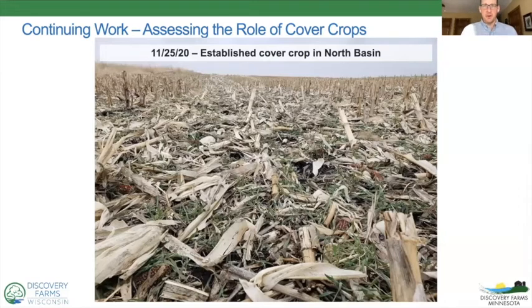So here's a picture from this past November looking at the established cover crop in the North Basin. You see lots of corn residue here, and you can see some cereal rye poking through that corn residue. So on the North Basin, we have that situation. On the South Basin, a similar picture to this, just without that cover crop poking through.